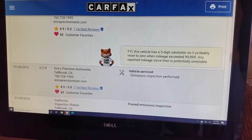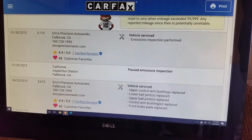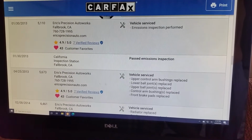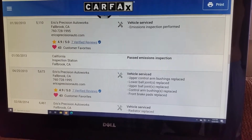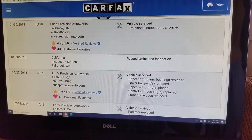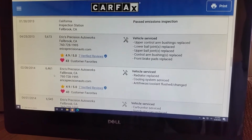Okay, and then at 105,000 miles, it had the emissions inspection again in 2013. That's the same one, it just did it twice. And then in April of '13, upper control arm bushings replaced, lower ball joints replaced, upper ball joints replaced, control arm bushings replaced, front brake pads replaced. That was all done at 105. Currently has 110, so that's a good sign already. I'm already getting excited now because I know it's going to be a good car to buy and to keep, or to sell, flip, whatever I want to do with it.